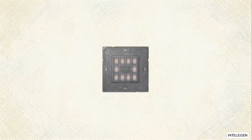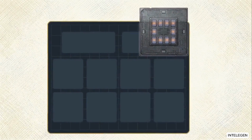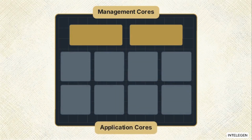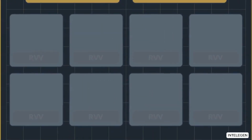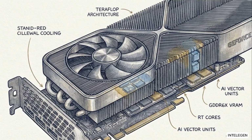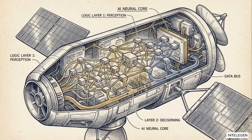This graphic breaks down the new system on chip. It features a 10-core heterogeneous architecture, utilizing 2 management cores and 8 application processing cores. Crucially, these application cores integrate RISC-V vector extensions directly onto the die. These embedded vector units function similarly to a dedicated graphics card, delivering up to 1 teraflop of performance entirely dedicated to onboard artificial intelligence and machine learning inferencing.